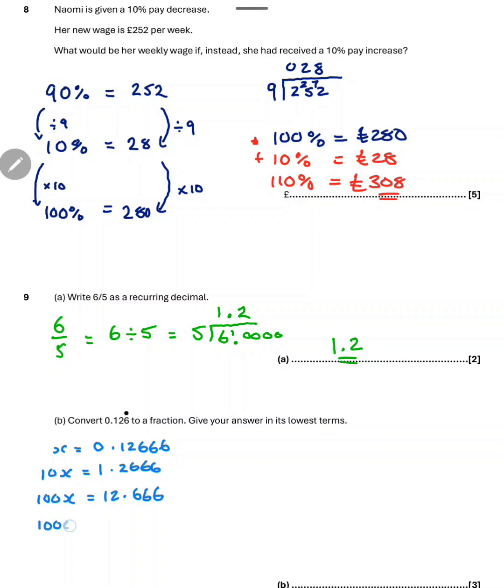I'm going to keep going in this case and go for 1000x. And again, digits to the left, 126.66. There'd be more 6's there. Those 6's go on forever. Why am I doing this? Well, I'm looking for this here. Decimal point, all 6's. Decimal point, all 6's. That pattern after the decimal point matches perfectly when I just look at two of these things.